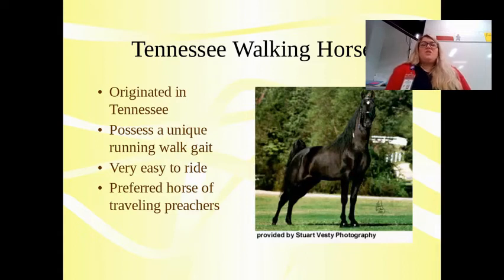Tennessee Walker. I mean, it kind of tells you where it originated from, Tennessee. They have a very smooth walking gait. So this is like the Cadillac. It rides really smooth whenever they are walking, and that gives you a nice comfortable stance.